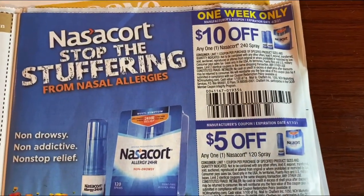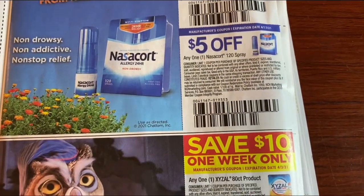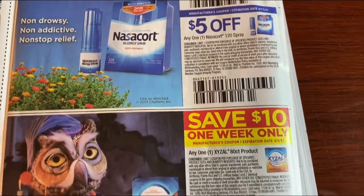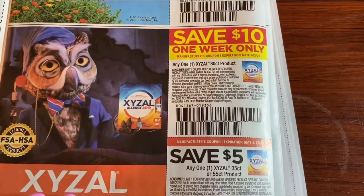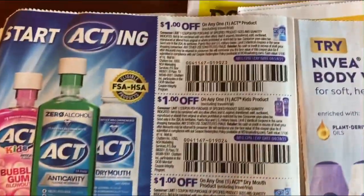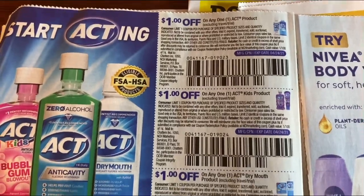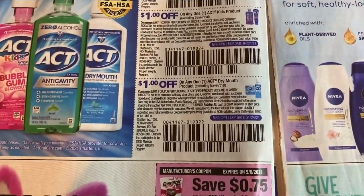$10 off any one Nasacort 240 spray. Save $5 on any one Nasacort 120 spray. Save $10 on any one Xyzal product and a $5 coupon for the 35 count. Now, we have a dollar off one ACT product, a dollar off one ACT Kids product, and a dollar off one ACT Dry Mouth product.